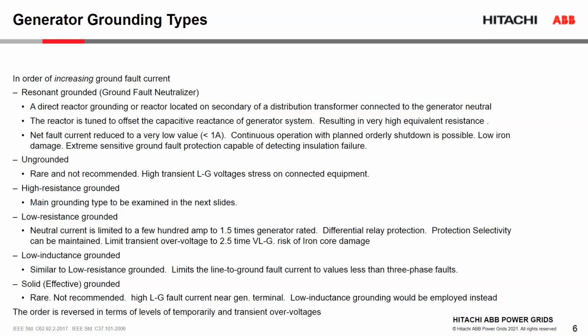So and with maybe another type of differential like restricted earth fault, like ground differential relay on the winding, you set that up. Maybe you can protect almost down to the neutral. It can be very sensitive because your fault current is high. I mentioned this a few times already. The protection selectivity can be maintained this way. And low inductance is very similar to low resistance. The idea is to limit the line to ground fault current to values less than 3-phase fault.